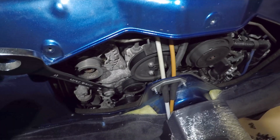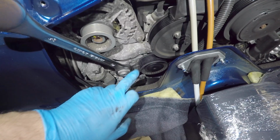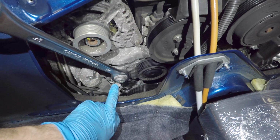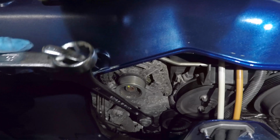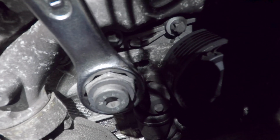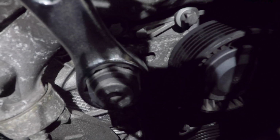Got another little curveball that Max's car's decided to throw into the mix, and what I found when removing it is that his tensioner system, which involves this pulley, damper down the bottom here, and this point here where the spanner is on, is actually seized. This bolt is actually seized inside the tensioner, so I have to use a double spanner setup on this one. So if you look at the nut, you'll see as I move the tensioner, you can see that the nut, or bolt shall I say, is also moving with it.